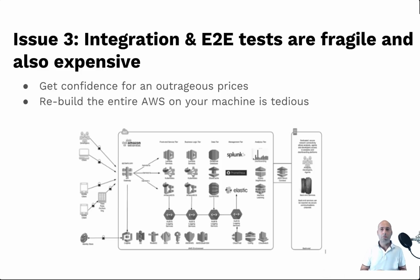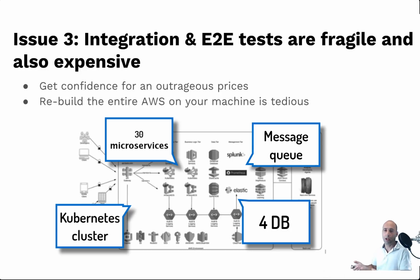So you might think, okay, but the testing pyramid also suggests that we do end-to-end and integration testing, which can improve all this integration. And I would say that you're right, but end-to-end and integration tests come with an outrageous price. You have to craft, over a CI environment or over a developer machine, your entire production cluster, which in a modern application might constitute 40 microservices connected with a message queue and 4 types of database, cache, then all the cloud services.